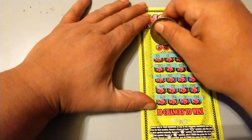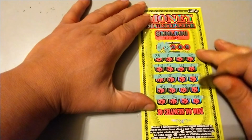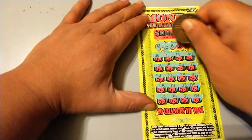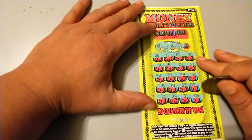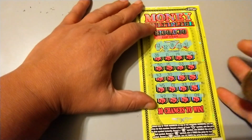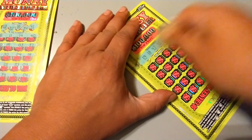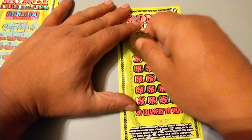No stack of cash, no multiplier. See if we can get us a number match. Number 13. Number 13. 32. Got a 33, 31, no 32. 16. No 16. 39. Got 29. Got 30. No 39. 41. Got a 42, one off. No, 41. All right. Let's see if we can't find us something. Come on, man. All right. 19, 18, 47, 41, and 26.